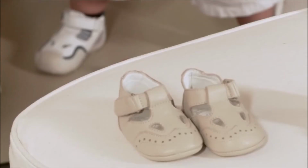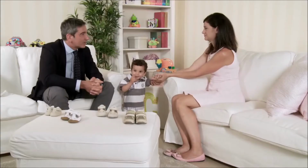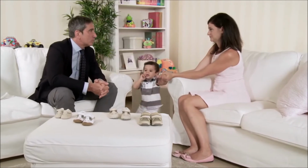It's also important to make sure that the shoe fits the child's foot well, and that it doesn't press in on the big toe too much. If it does, then it isn't the right size. In any case, you should ask your paediatrician if you're unsure.